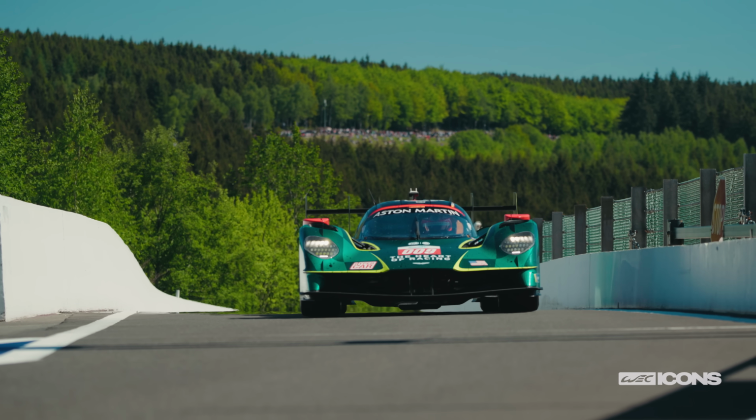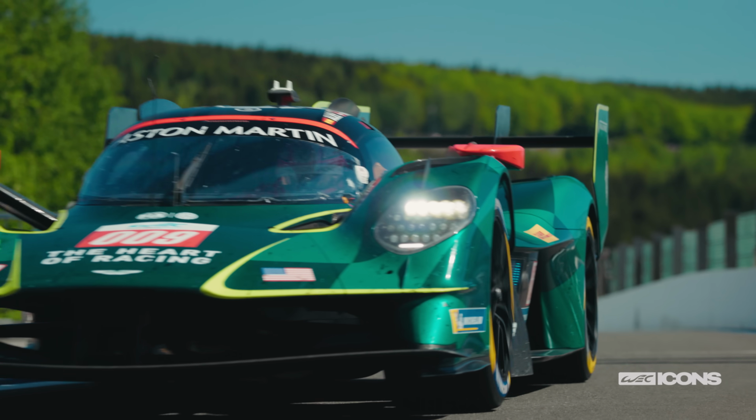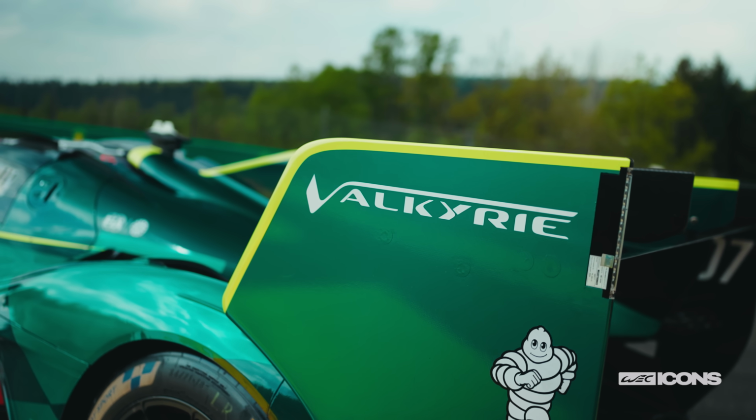And one of my favourite questions, what do you think on this car makes it look like an Aston Martin? What elements do you think people can look at and go, oh yeah, I know who that belongs to?